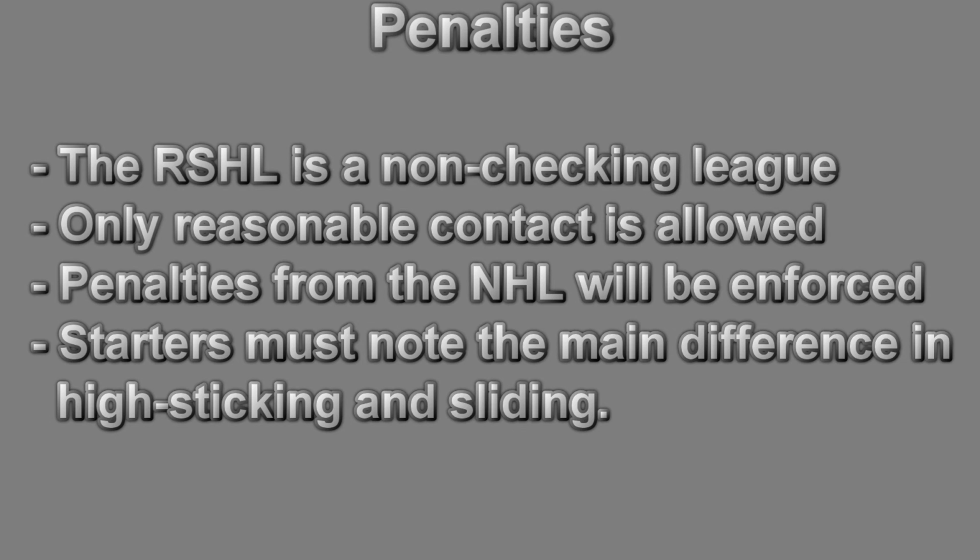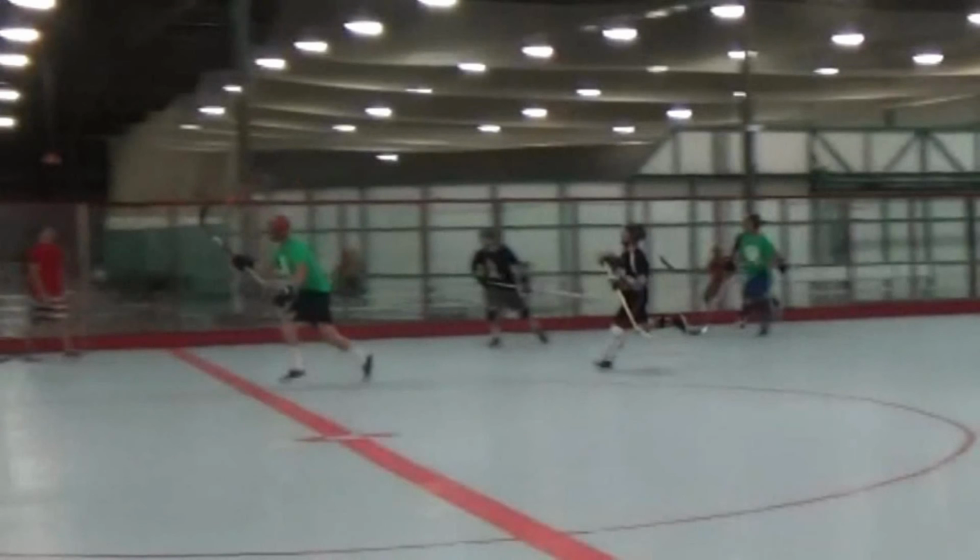Penalties in the NHL will be assessed here in the RSHL. There are 2 penalties that should be noted by newcomers. First is the most common rule, high sticking. The high sticking rule will be implemented if a player attempts to play the ball with the blade of his stick above his shoulders. It does not matter if the ball makes contact with the stick. This rule will be implemented if the player attempts to play the ball with the stick at this level.